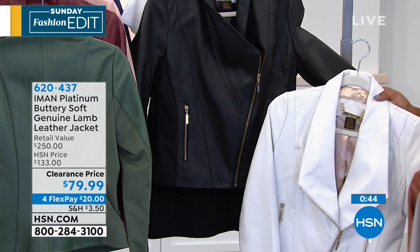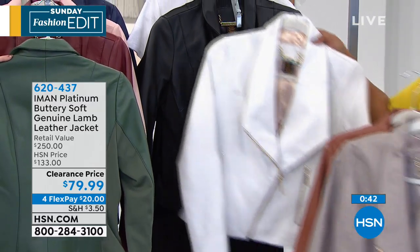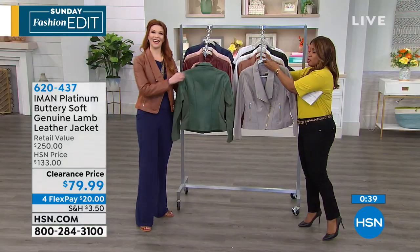And we have it for you in the classic black. All right, so let's talk about some of the designs on this one. If you're ordering this one, come on in.